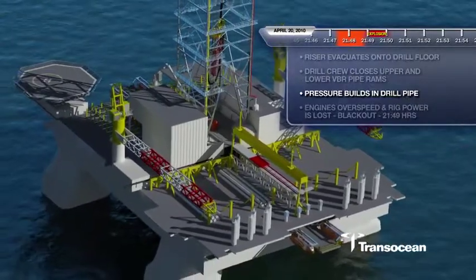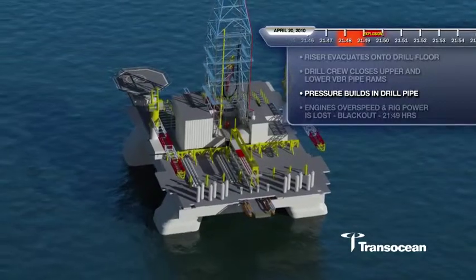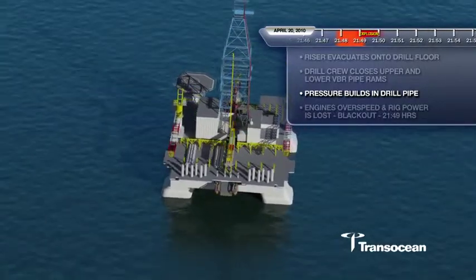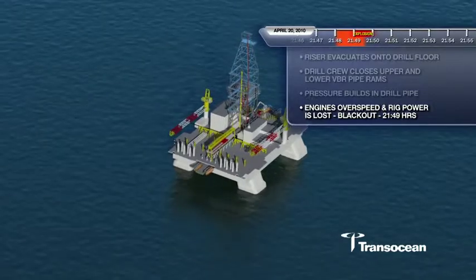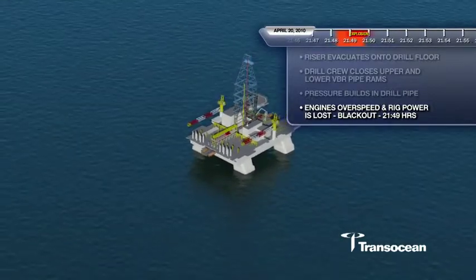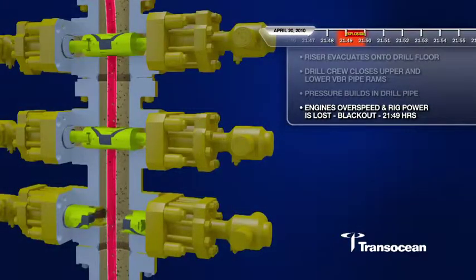Shortly after the variable bore rams were engaged, gas from the well dispersed and mixed with air. The gas mixture was ingested by the running engines, causing them to overspeed and shut down. Power on the rig was then lost, resulting in a blackout and loss of dynamic positioning capability. The first explosion on board the Deepwater Horizon occurred just seconds later.